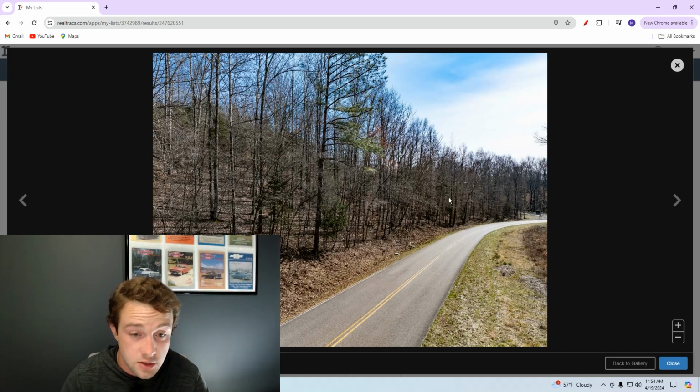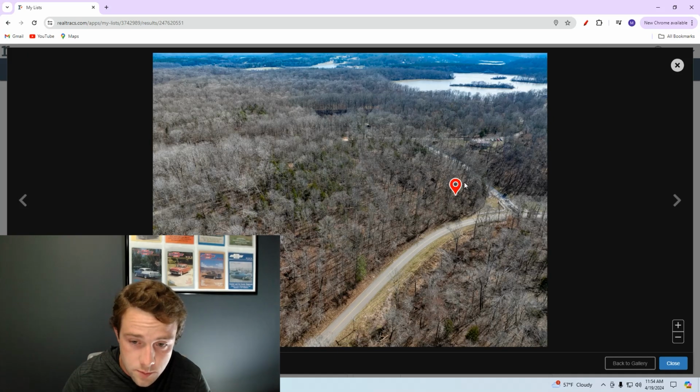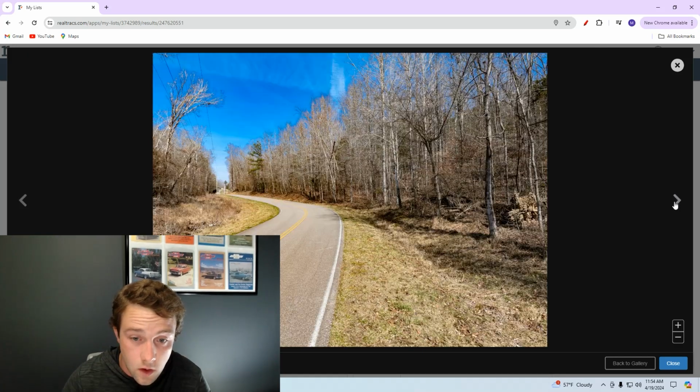So if you wanted to do anything with that, you know, put a shed on it, put a shop on it, something along those lines, not only are you going to have to deal with HOA restrictions, but you're also going to have to deal with the topography of the land here, as well as clearing the land. This is very heavily wooded property. We can see this would roughly be our lot lines here, and it's very heavily wooded, so you are going to have to do quite a bit of clearing.